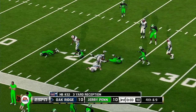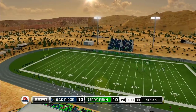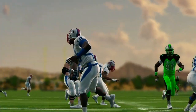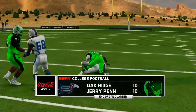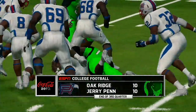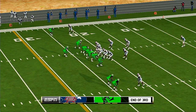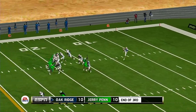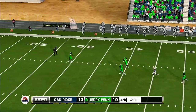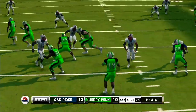Throw, and he's taken down at the 21. So with one quarter remaining, this one's all even at 10. All right, we're just about set to start action here again in the fourth quarter. He puts it away, and it's a great kick. And he's taken down at the 37. Well, the defense has certainly been the story in this one.